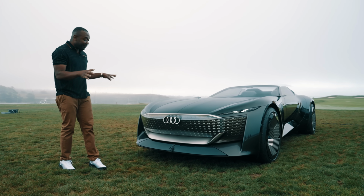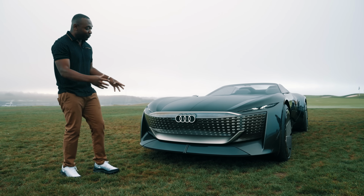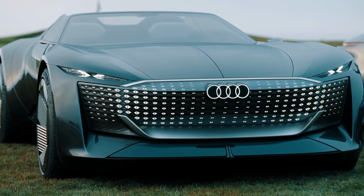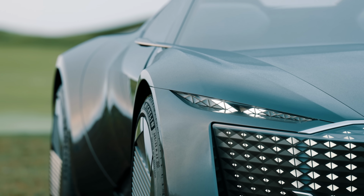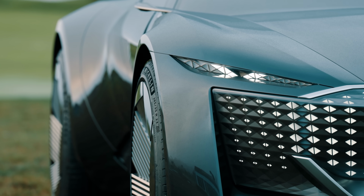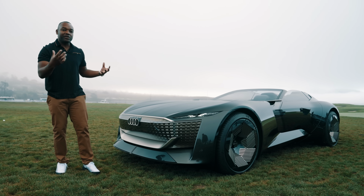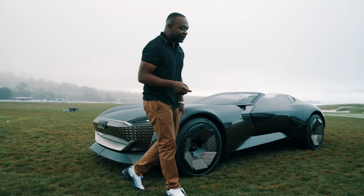Again, the front end is very, very distinctive. It doesn't have the traditional Audi single frame grille. In this case, again, it's glass fronted with some backlighting going on. On a normal grille, you might need it to cool the internal combustion engine, but because that isn't necessary on this car, the grille can be used in a lot of different ways. It can be used to communicate with the outside world or to play animations to make you feel better about your luxury purchase. Let's move down the side.